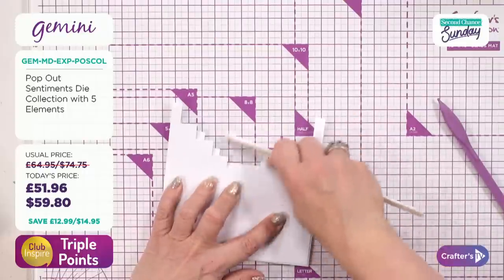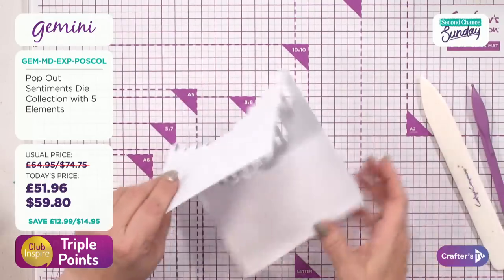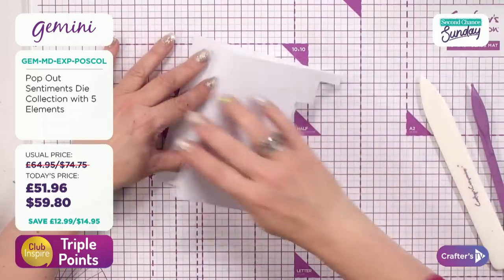Okay? Now, don't want you to think that this is hard to do, because how long did it take me to do that mechanism? About 3 minutes.